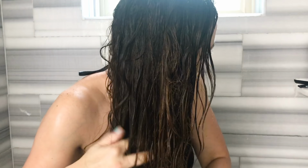Then I run my fingers through my hair. Okay, now these are critical steps, you guys. You're gonna think I'm crazy, but if you do this, your hair will be more moisturized than normal. So I first start by running just my fingers through my hair and working out any knots or crazy snarls. And as I'm working my fingers through my hair, I'm also spreading the conditioner up the hair strands.